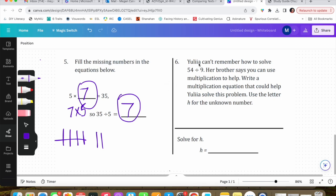Beautiful. Moving on to number 6. Here we have Yulia can't remember how to solve 54 divided by 9. That's okay. Her brother says you can use multiplication to help, and her brother is right. Write a multiplication equation that could help Yulia solve this problem. Use the letter H for the unknown number.